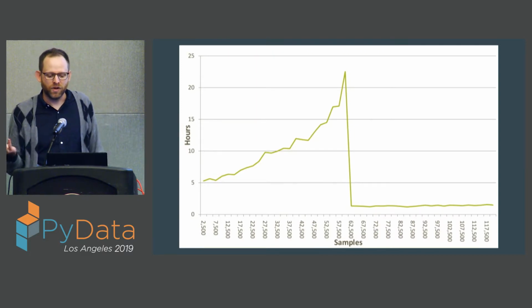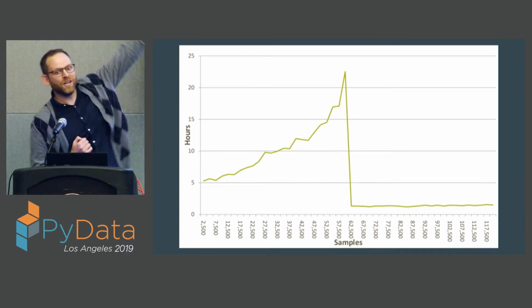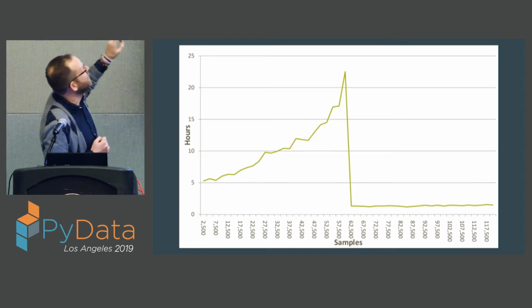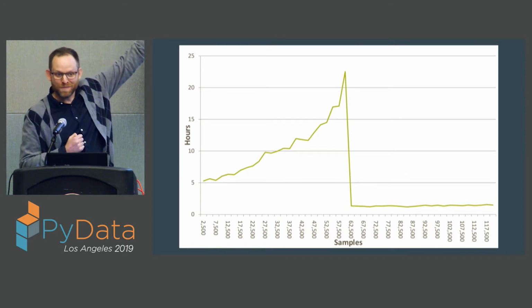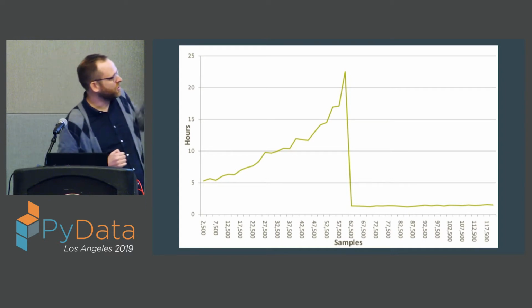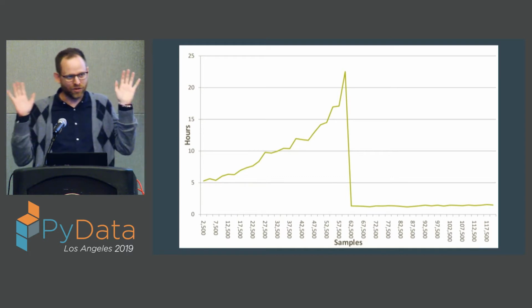So this is a graph of when we released that product. You can see the quadratic nature of the runtime and then the drop when we released that. You can also see just how close we came to the 24-hour mark before releasing this, which is a little bit terrifying. And it looks pretty flat here, but this is actually increasing linearly in runtime as well. It's just not zoomed out far enough.